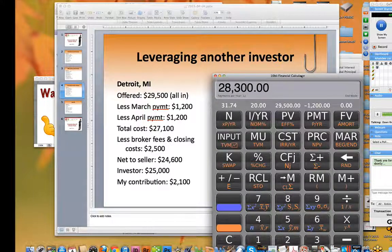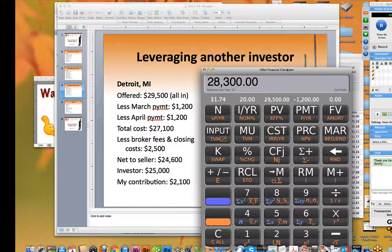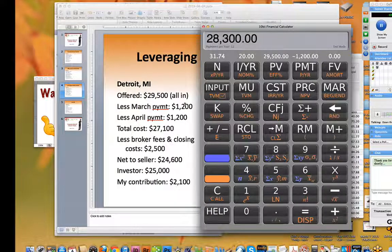So here's where I bring in another investor. I end up showing you how I'm going to leverage another investor. But first, we took out the March payment. Now I'm going to take out the April payment, because either I'm going to detract it from the closing or I'll get it practically the week after we close. So in all essence, for all intents and purposes, here's my total cost, $27,100.